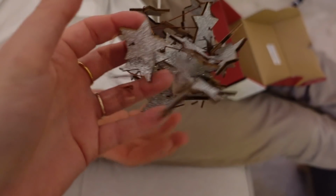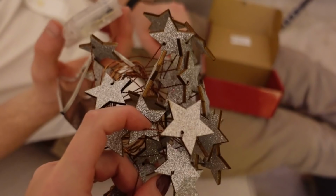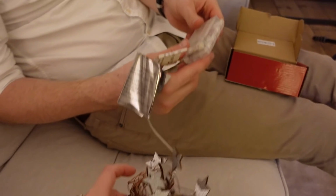They have cute stars on them. Actually, these could look beautiful in our room on the fireplace. Oh yeah, because we need some lights for that mantle, don't we? Oh, but we don't have any batteries. That was a rookie error. And they've got a timer.